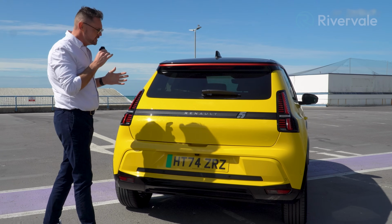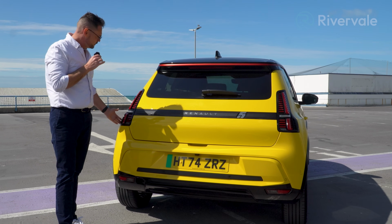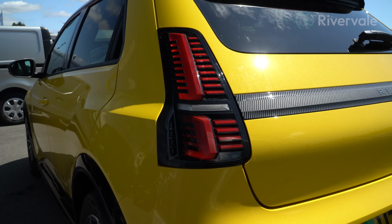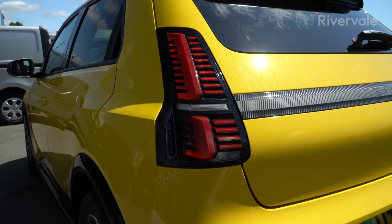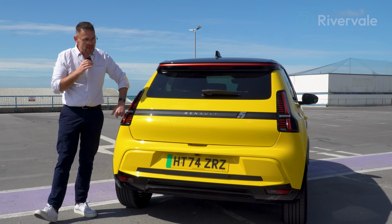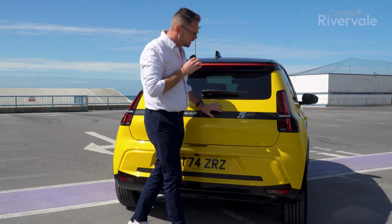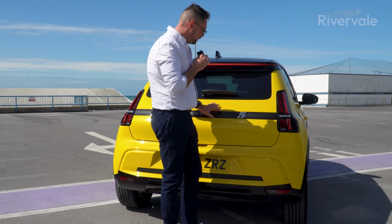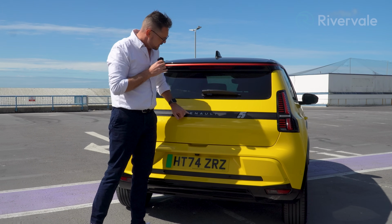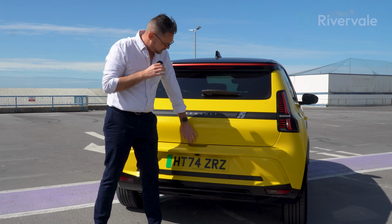From the rear, this is instantly recognisable as a Renault 5. Paying homage to its predecessor, we do have the stacked lighting here, slightly improved now with the LED lighting. Nice detailing here as well, and what looks like a kind of an air outtake there, which does look cool. You got the carbon fibre detailing wrapping right along the rear of the boot lid here, with that kind of carbon fibre effect. Renault through here, and the cool retro 5 number.